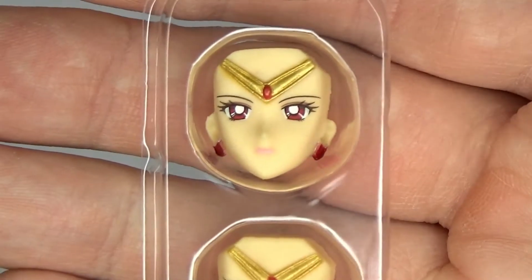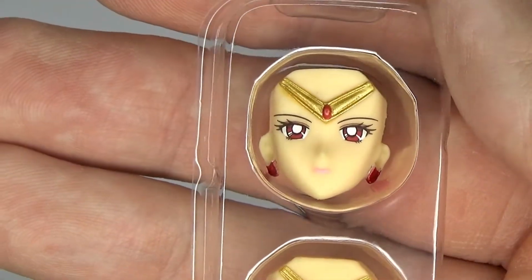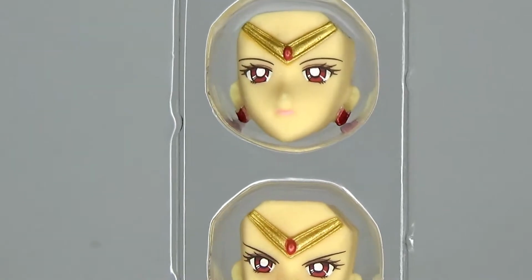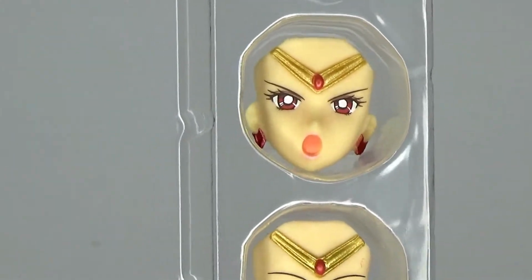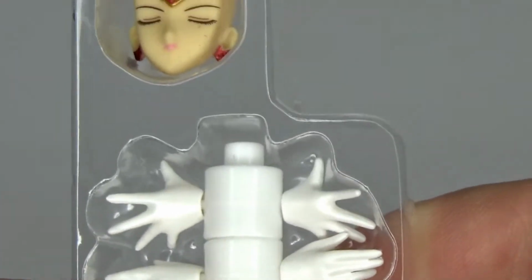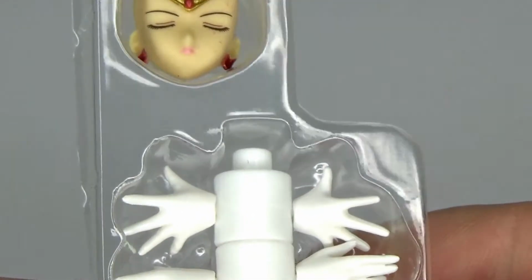Accessories. We have 3 different faces. First of all, you have the just kind of staring off into the sunset face. I don't know, sounds kind of weird. She's not smiling, just a blank stare. Then an open mouth, yelling face, and closed eyes. I wanted to say closed face. What the hell is wrong with me?